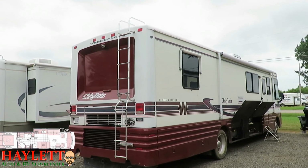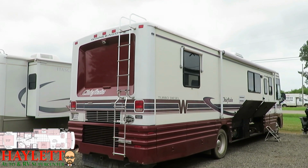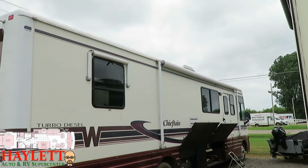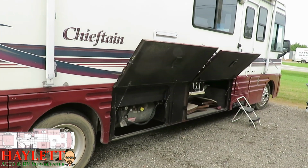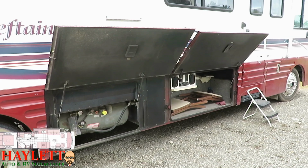I also like the shielded awnings. I haven't had that awning open, but in theory, it should be far more protected from the sun than an exposed awning, and given the fact that this was used in sun country, that's a pretty big deal. Now, your most frequently used baggage doors are probably going to be these right here, and thankfully the struts on those are still in good working order.